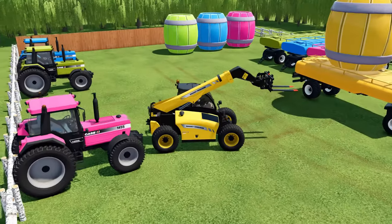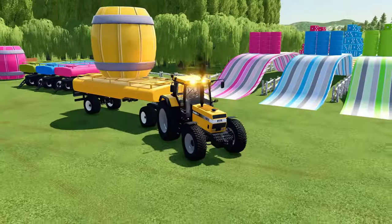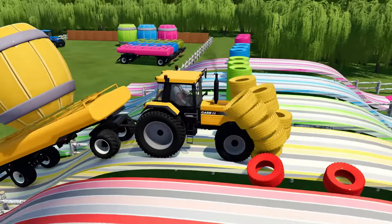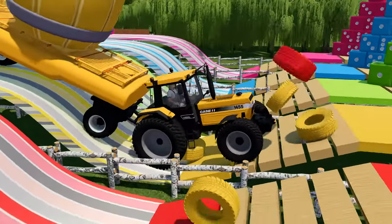Finally, in the fourth part, I'll show how I transport gigantic barrels using Case tractors with tank trailers for stability, using telehandlers to load the barrels efficiently. It's a day of skill, power, and the bounties of nature on display. I hope you find this fantastic video enjoyable.